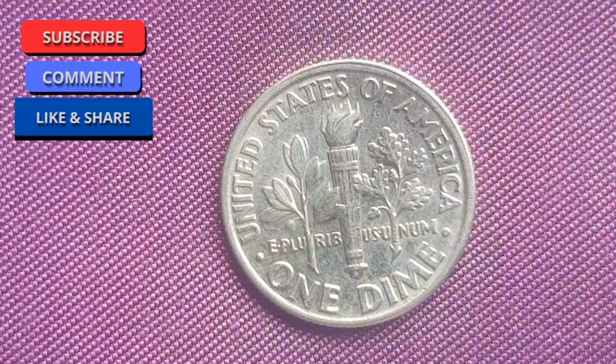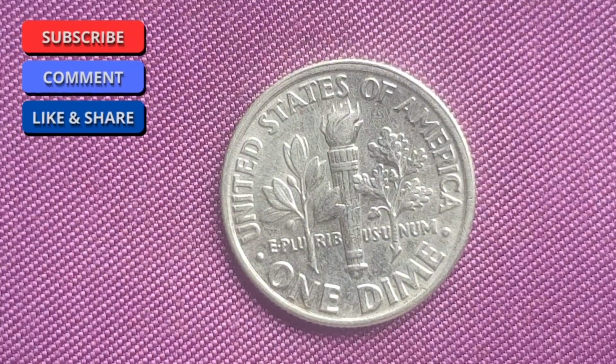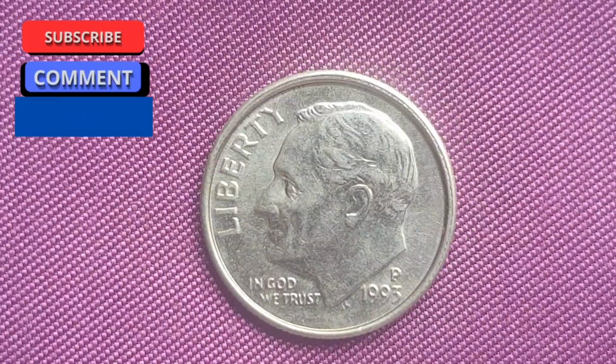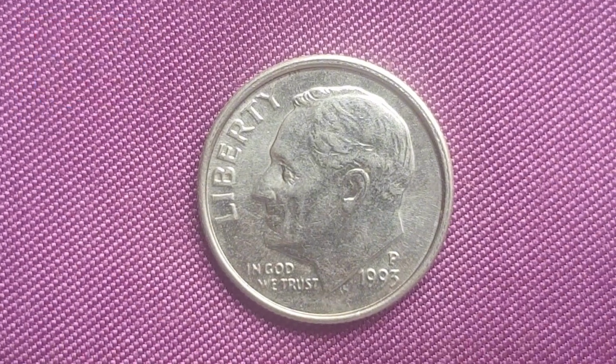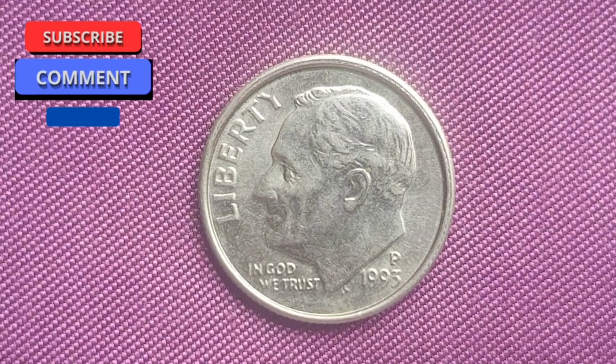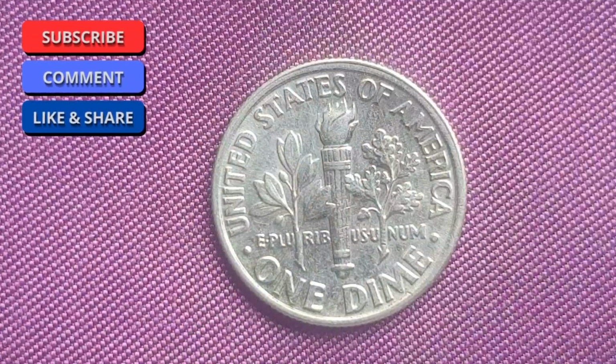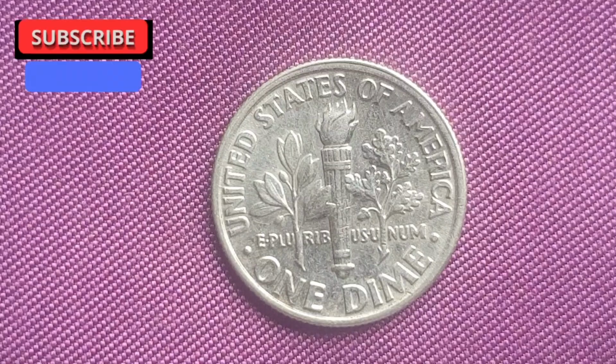This level of perfection doesn't come around often, and that's exactly why the prices are going through the roof. Even more interesting, some of these coins have unique qualities: ultra-deep cameo contrast, razor-sharp details, and flawless surfaces that make them investment-grade assets, not just collector pieces. And yes, some of them are fetching unbelievable prices at auction houses and private sales. If you've ever asked yourself, how much could one little dime really be worth? Get ready, because this is where it gets shocking.